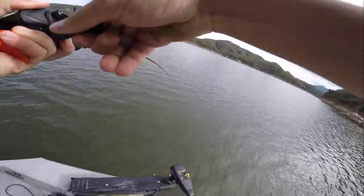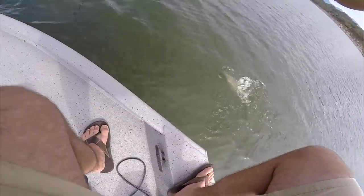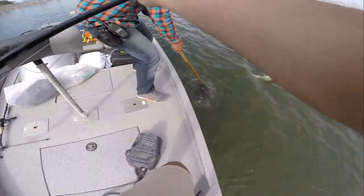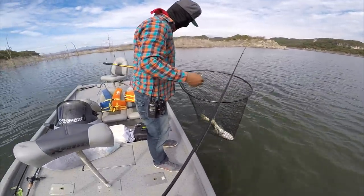There's a fish. That's a big fish. Yep, fish. Good one. It's not a giant, but it's a big fish. Come on, get in there, buddy. Woo! Oh, that feels good.